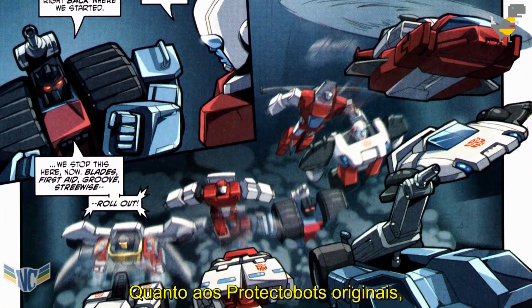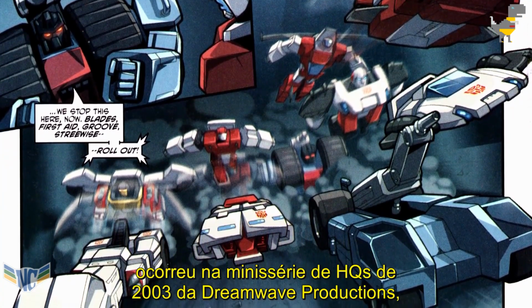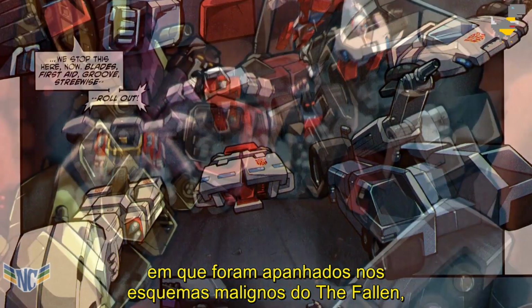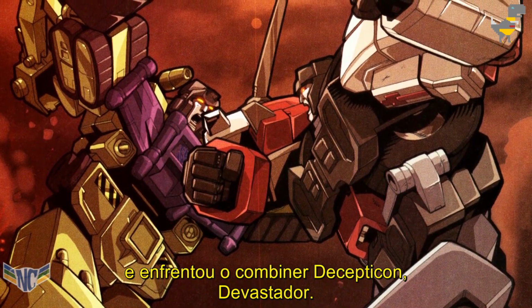As for the original Protectobots, for a long time, the only major role they had in any new media was in Dreamwave Productions' 2003 comic book miniseries, War Within: The Dark Ages, in which they were caught up in the evil schemes of the Fallen, and took on Decepticon combiner Devastator.